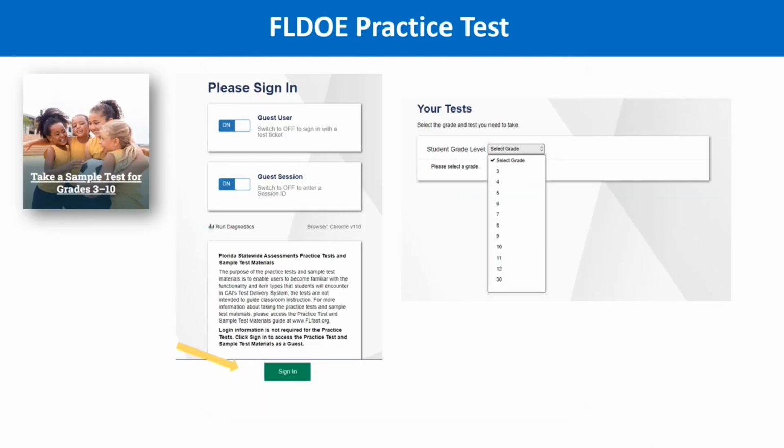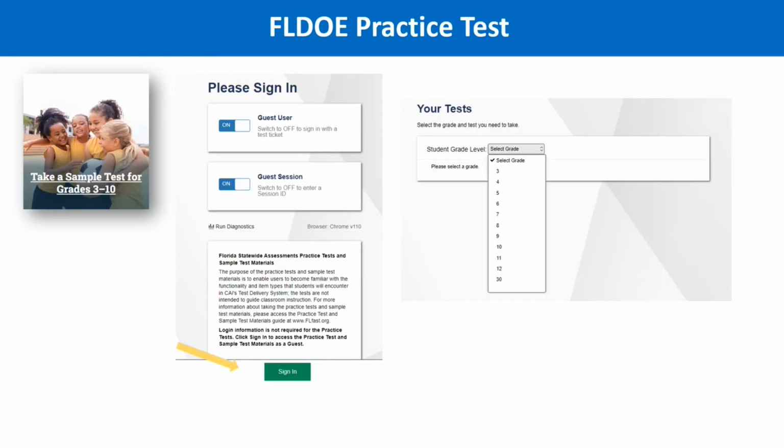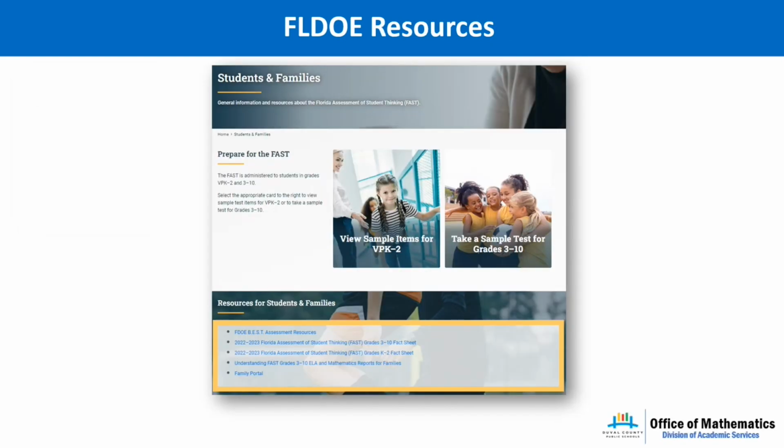Once you click on that, by choosing that sample test, you'll enter a practice site, and you will click sign in at the bottom, and then you'll be prompted for the grade level that you want to practice. After choosing the grade level, you'll enter that test. It's so very important that you go through and practice at least one time, two times if you want to. The questions don't change, but go through and practice.